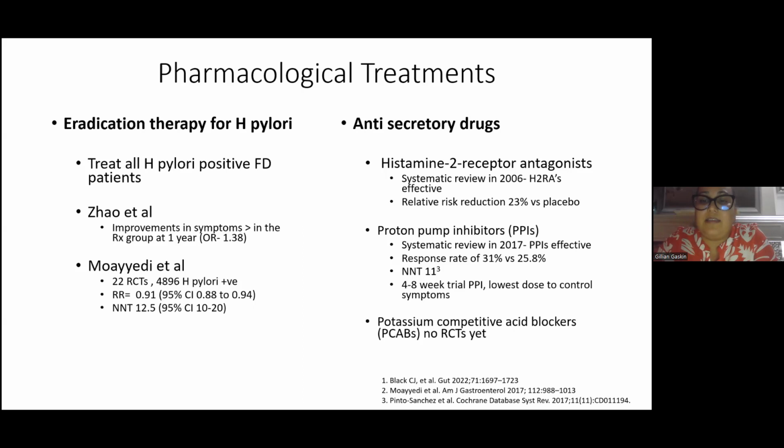And there is some low quality evidence about H2 receptor antagonists, but these studies were much older and they recruited patients whose symptom profiles would no longer be considered compatible with functional dyspepsia. Remember, the older criteria were very broad, so they wouldn't really fit in with more recent criteria.